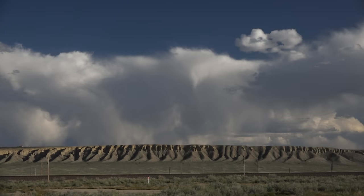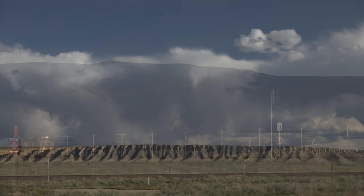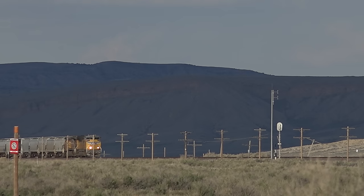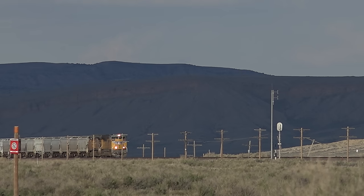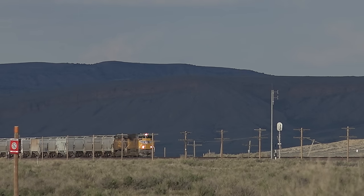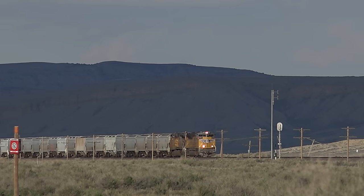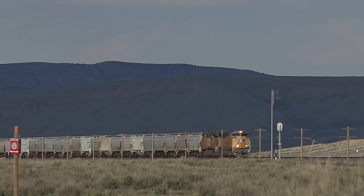Clouds hover over the low plateaus between Baxter and Salt Wells. Although it doesn't seem like it, we are actually at the 6,300-foot level, climbing through the Rocky Mountains toward the Continental Divide. UP 8613 heads in the opposite direction, westbound for Green River.